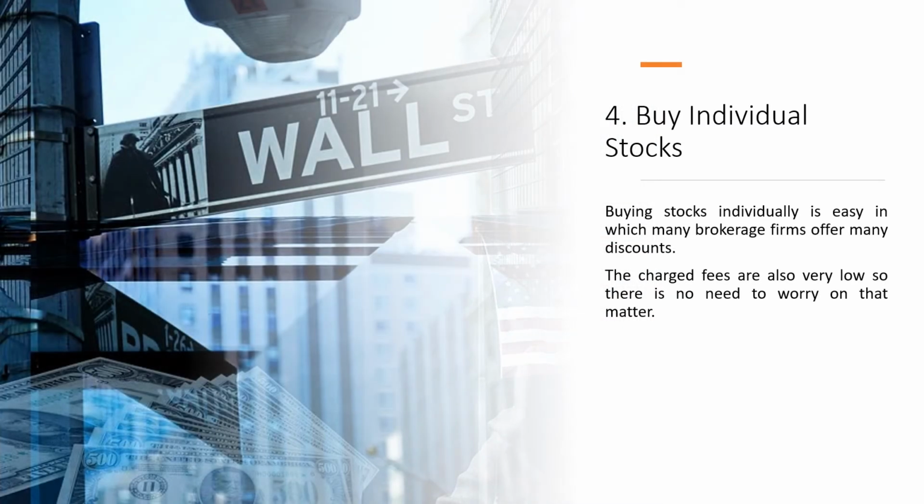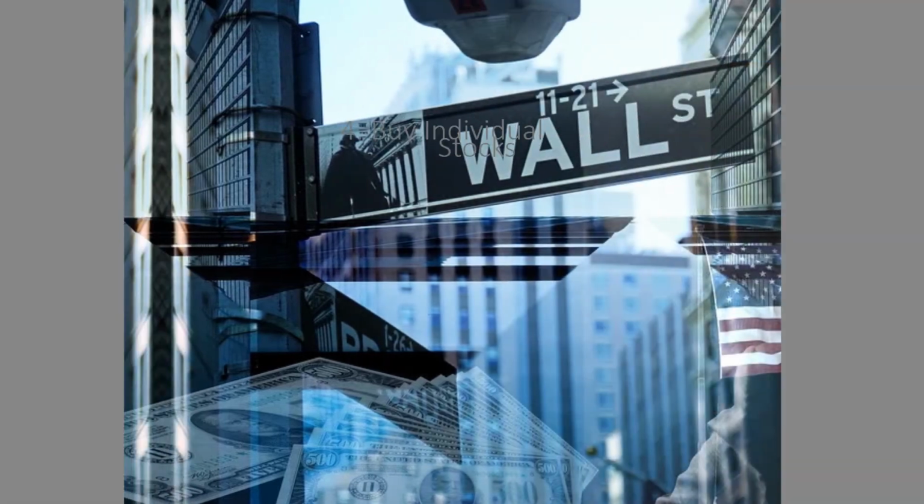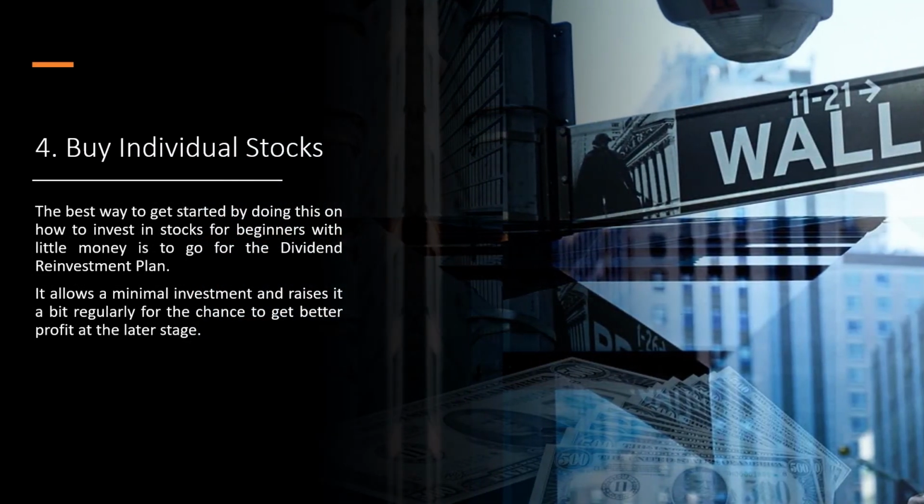4. Buy individual stocks. Buying stocks individually is easy, in which many brokerage firms offer many discounts. The charged fees are also very low, so there is no need to worry on that matter. The best way to get started by doing this on how to invest in stocks for beginners with little money is to go for the dividend reinvestment plan. It allows a minimal investment and raises it a bit regularly for the chance to get better profit at the later stage.